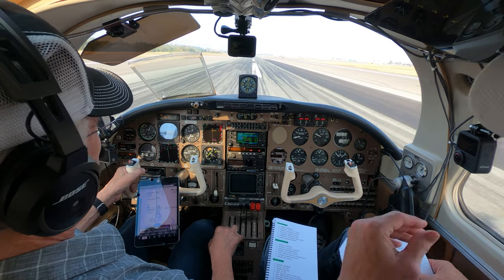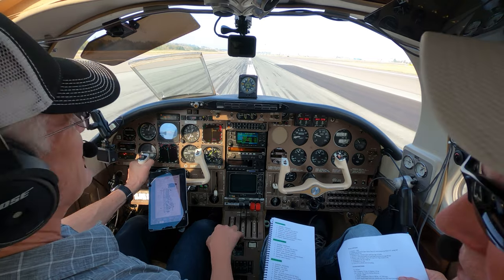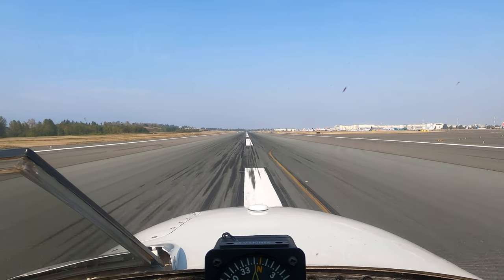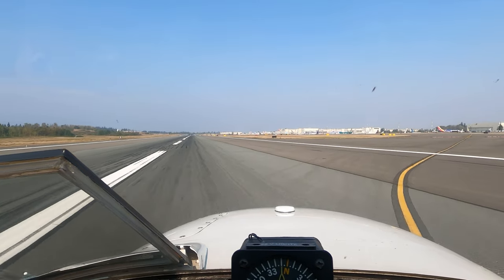A part of it is the CG's way forward because we don't have a bunch of fuel, there's no baggage back there, and that's the nature of this airplane, because it's got the battery in the nose.